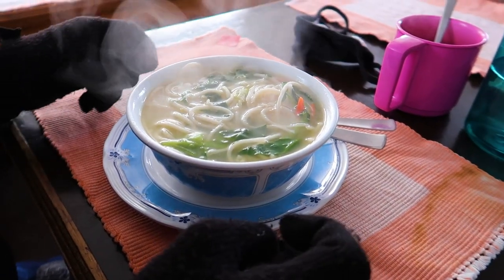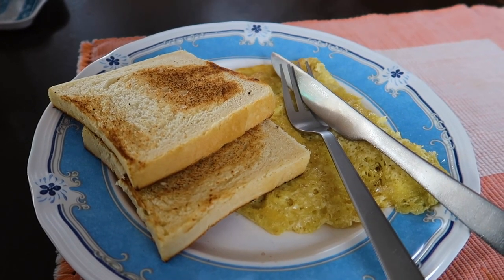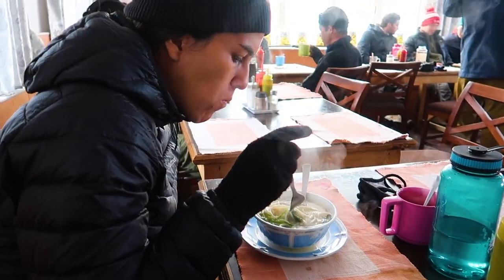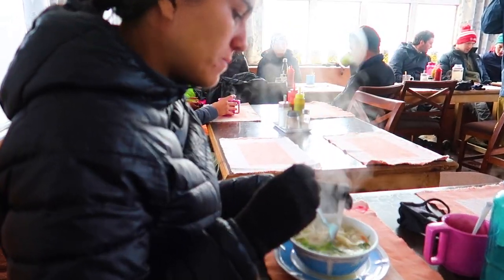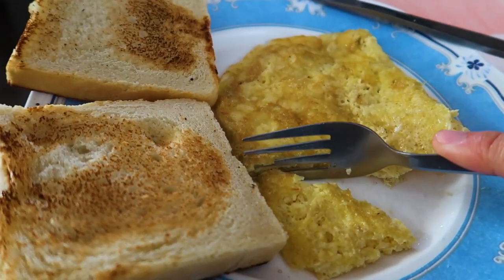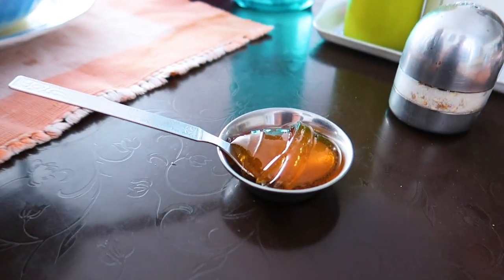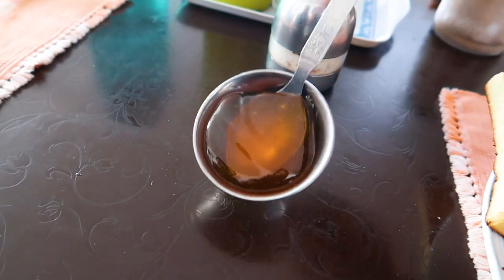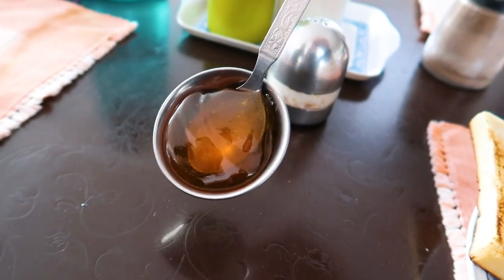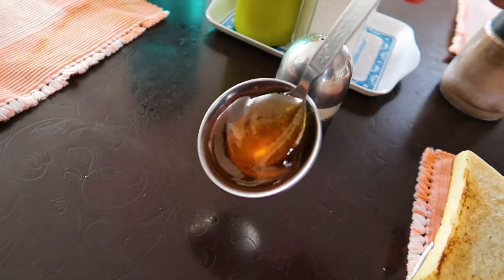Noodle soup for Tay, that looks awesome. And I was tired of rice, so I got breakfast again. Nice change. Thank you. Yum. Ooh, that looks good. Honey. The honey is just a little cold. It looks like a sucker.